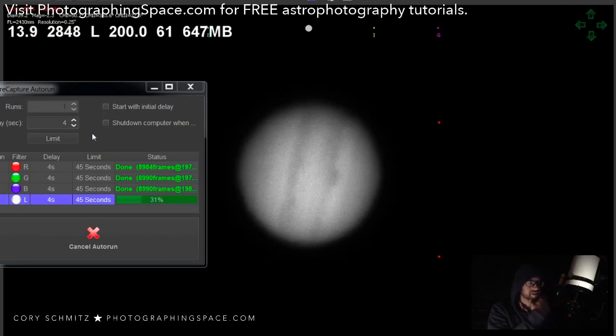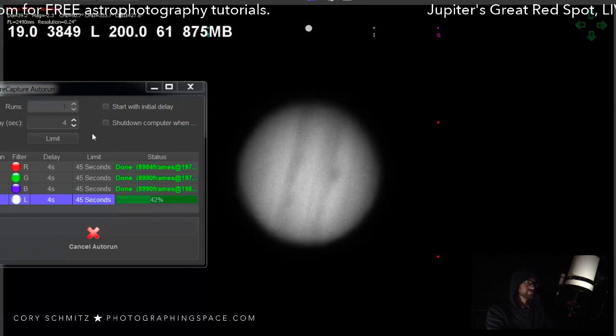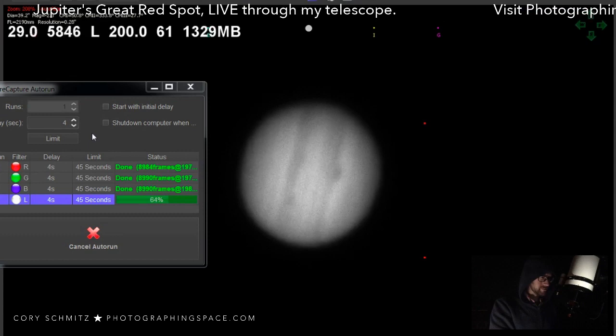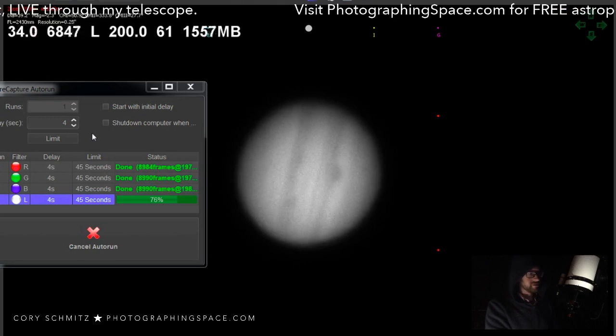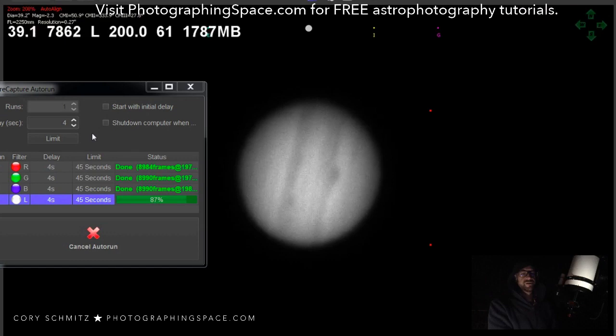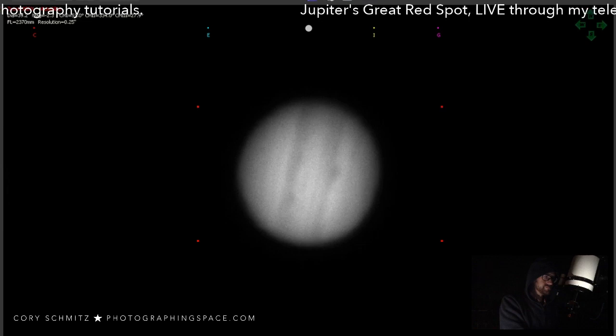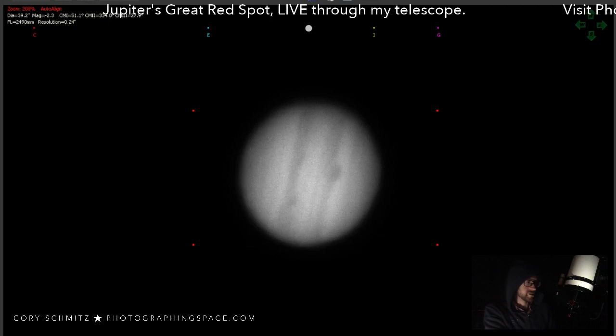So luckily I was able to shoot it. We'll just stick with the GRS for a little bit longer, but I think we should probably move to Saturn as well. So vote in the comments. Who wants to see a little bit of Saturn? Do we want to stick with Jupiter, or do we want to move on to Saturn now? It's 4:30 in the morning here, so I'll leave it up to you guys to decide. I'm going to leave Jupiter here for a moment.